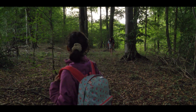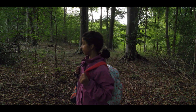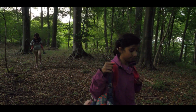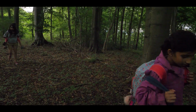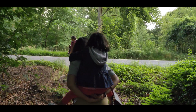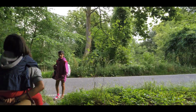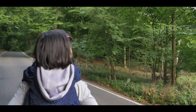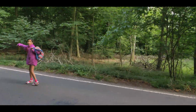Samuel isn't wearing the right shoes for some reason, and she's being carried by my mum, so I have to carry two bags now. Ow! Car coming. Finally, we're back to the road. We see people, come on. I remember this path.